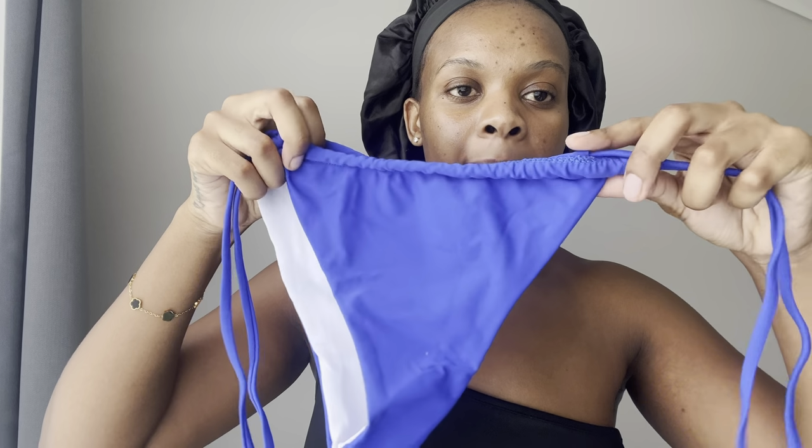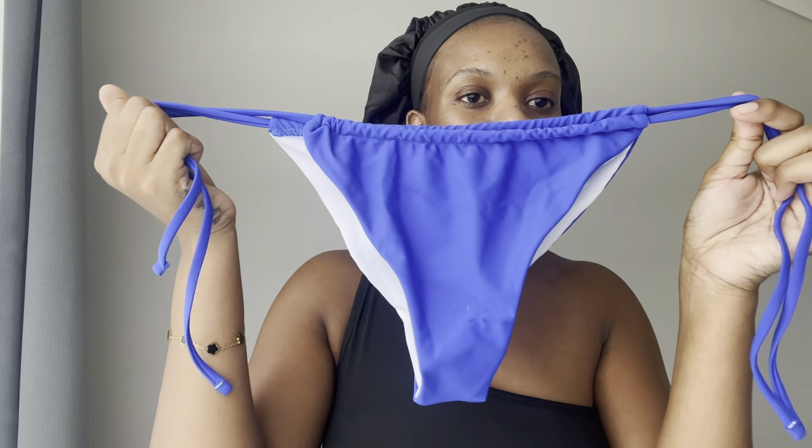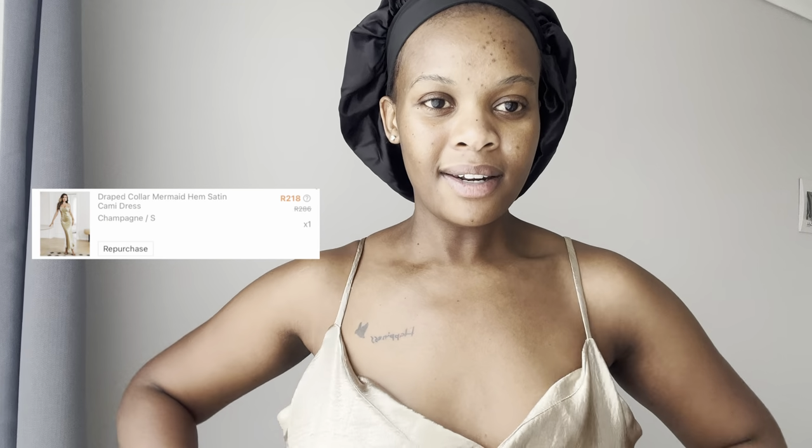Yeah, this is the bottom. I'm gonna try on the last outfit. It's also a dress. I think this might just be my favorite dress. We'll see. Let's try it on. I'm starting to feel hot. Maybe it's this dress, because why am I suddenly feeling hot when I wear the dress? Why am I suddenly feeling hot?